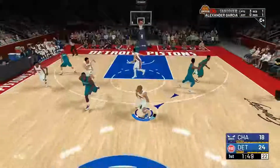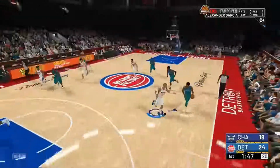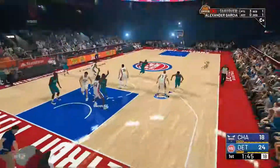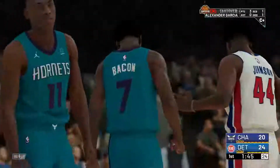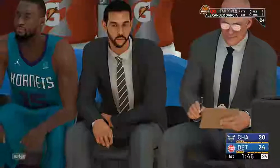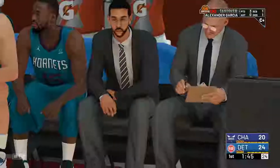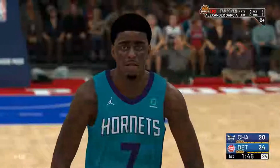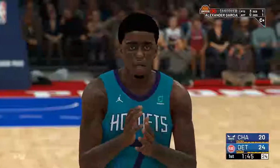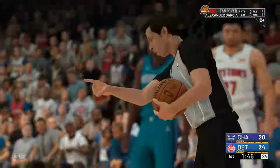Some solid defense from Kid Gilchrist. And you can see the defenders afraid to kind of get in his way a lot of times when he's on his way to the basket. But on that one, they were there. For Charlotte, they have gone 5 of 8 from the charity stripe here tonight. Mind the lanes. One shot.